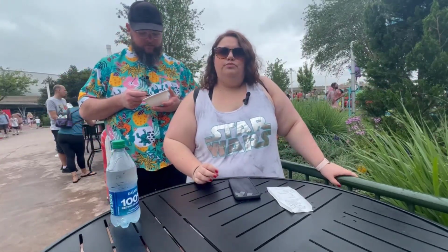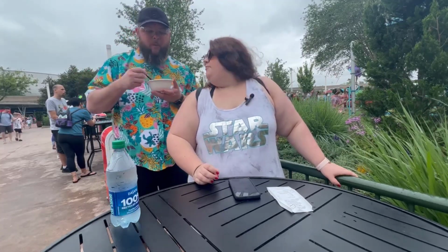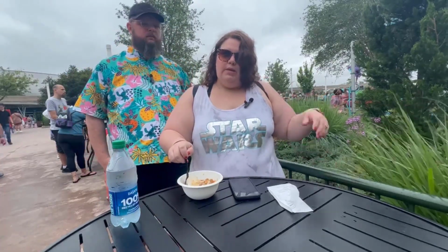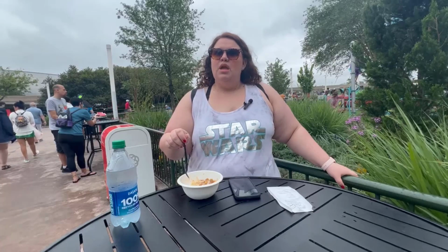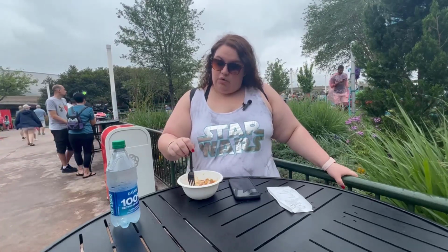I'm going for it, guys. Bite of everything. The grits are really good. Bite of everything. I'm flabbergasted by this. The grits are really nice and creamy. I'm not going to lie, I'm not getting a huge cheesy grits vibe off of them. I don't really taste the cheese, but they're definitely very creamy, which is good.